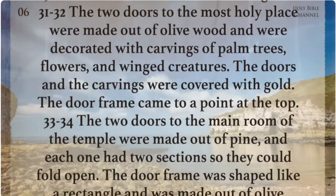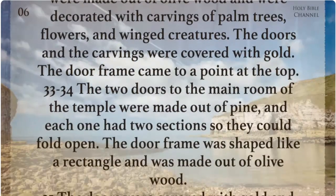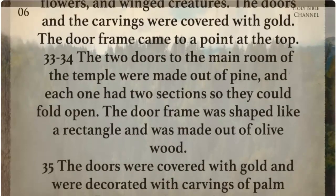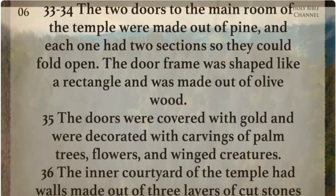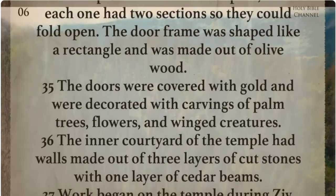The 2 doors to the main room of the temple were made out of pine, and each one had 2 sections so they could fold open. The door frame was shaped like a rectangle and was made out of olive wood. The doors were covered with gold and were decorated with carvings of palm trees, flowers, and winged creatures.